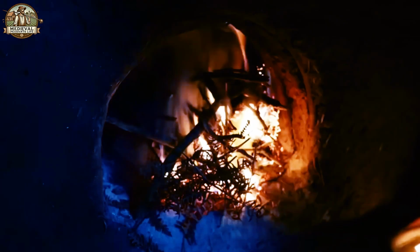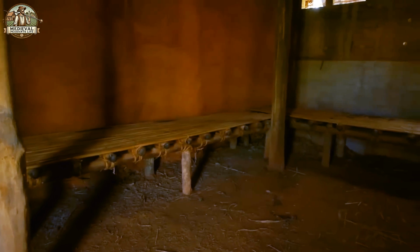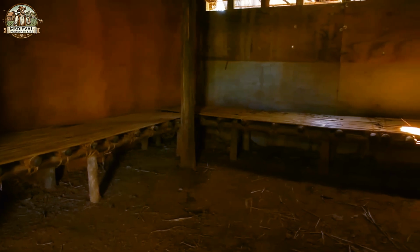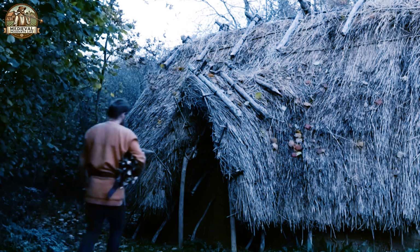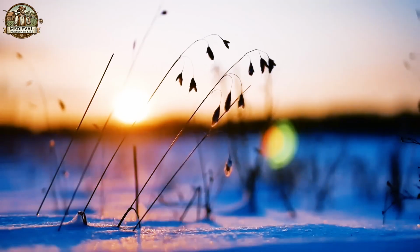Windows were tiny, barely big enough to peek through, and often covered with animal hides or wooden shutters. Why? To keep heat in and cold out. Low ceilings helped too, trapping warm air where people lived, not letting it float uselessly up high. And the roofs? Steep and thatched with straw, designed to shed snow like a pro. Archaeological evidence from 14th century Yorkshire shows these roofs could handle snow loads twice as heavy as modern flat-roofed buildings.